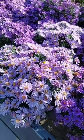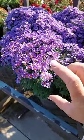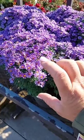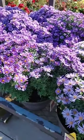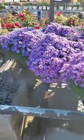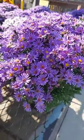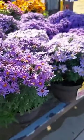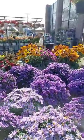Now, if you get the native asters, you would get a plant that starts off small and will end up being 3 to 4 feet wide. No, bigger, 5 feet wide. I have a couple of those in the backyard. And if you're not sure if it's good for pollinators, look at the plants and see what's on it. I see a bee on it. There's pollen on these flowers. The bees would not be there if there was not pollen. So this is a good thing to get for your pollinators.